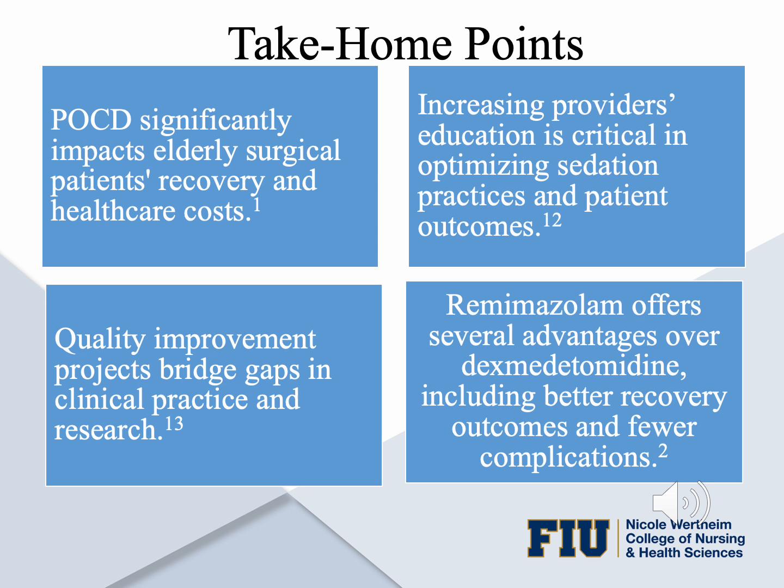Take-home points. 1. POCD is a significant risk for elderly patients, with substantial impacts on recovery and healthcare outcomes. 2. Evidence suggests that Remimazolam offers improved recovery rates and better cognitive outcomes compared to Dexmedetomidine. 3. Educating healthcare providers, particularly CRNAs, can enhance sedation practices and improve patient outcomes.